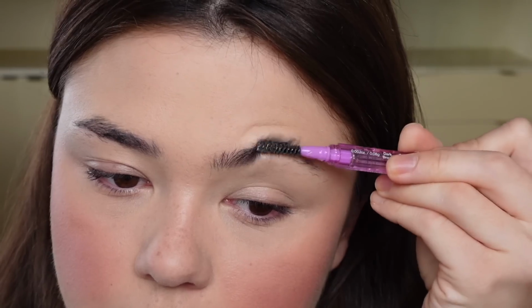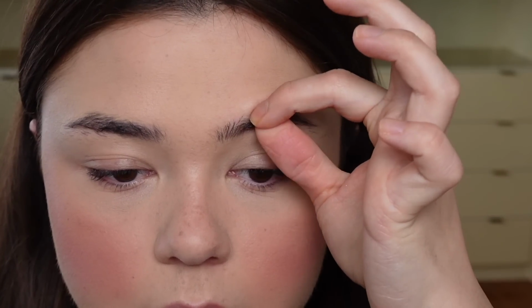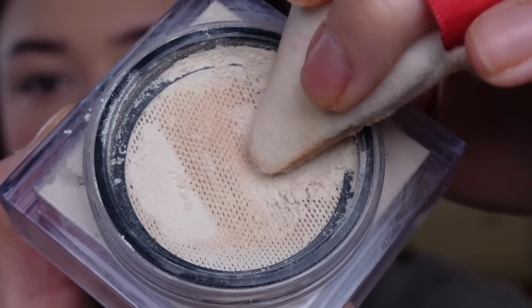Here we go again. Heavy duty gel. So tired of this gel. Spoolie. I'm gonna do the brow trick I do in most of my videos so I can manipulate the shape to be more lifted, arched, and rounded. I'm also putting a translucent powder over the brows because I am gonna be blonde.